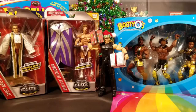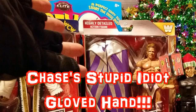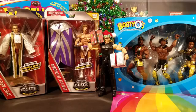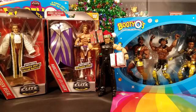Anywho, thank you very much to Amazon, eBay, ToysRUs.com. You guys really came through for me with these New Day figures. Absolutely love them. They look incredible. Love the Lord Steven Regal figure. The Lex Luger figure looks awesome. Oh, sorry. The Narcissist. And gotta love this Battle Pack Vinnie Mac rocking the Attitude Era look. Love that head sculpt. It just looks so freaking cool.